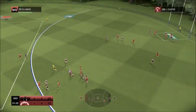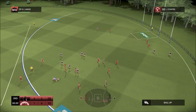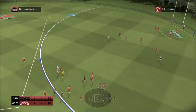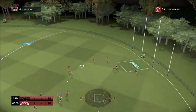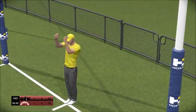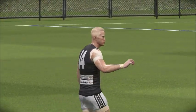No one got a hand to it. Dixon. How will the umpire see this? They ask the question, but the umpire will have it. The two big men do battle. Jamison just shoveled it out. Johnston. Some people can't kick that far. Flynn. I think that's going to come up short. He's got it! Typical small forwards goal there. He's a real live wire inside 50.